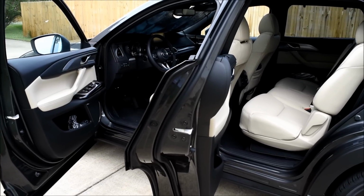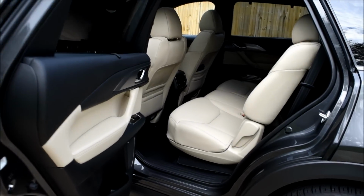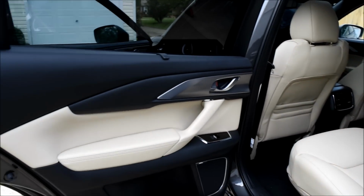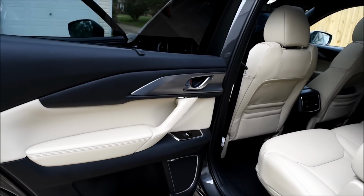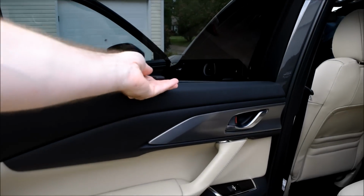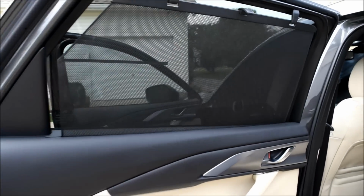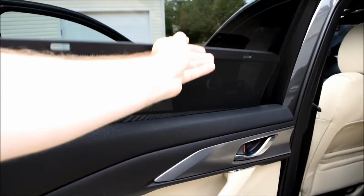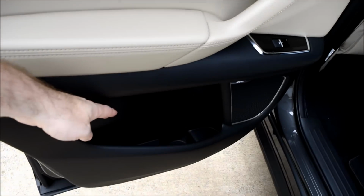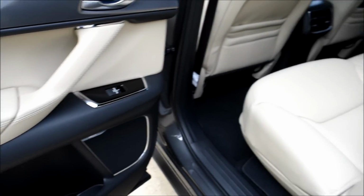All right, so this is again the Grand Touring, and this one happens to have the sand interior. My wife likes light interiors, so that's what we got. Yes, obviously there's some black in there. It has a couple features in here. Quickly is the shade. You have your pull-up shade, both sides of the back doors. You have a place here for books. There's also a cup holder built in.